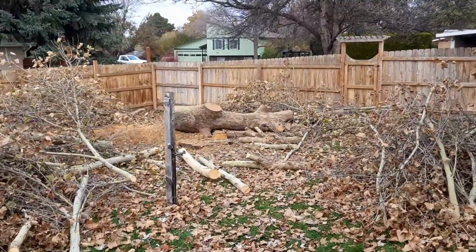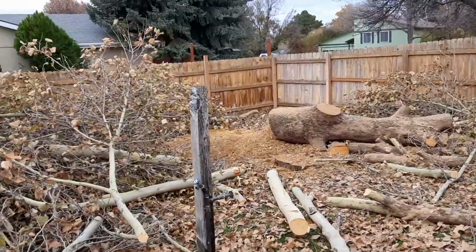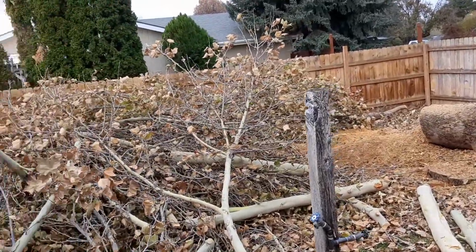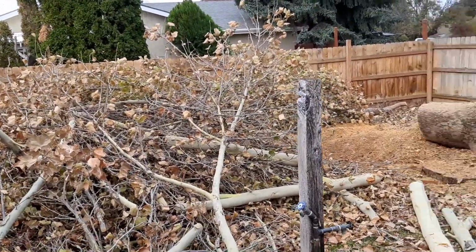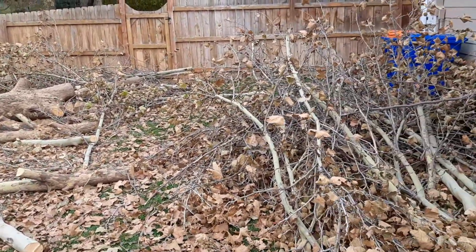Time to survey the damage. So yesterday the tree came down. Today we're going to try to start cleaning all this up. I'm not feeling very well today, so we'll see how far we get.